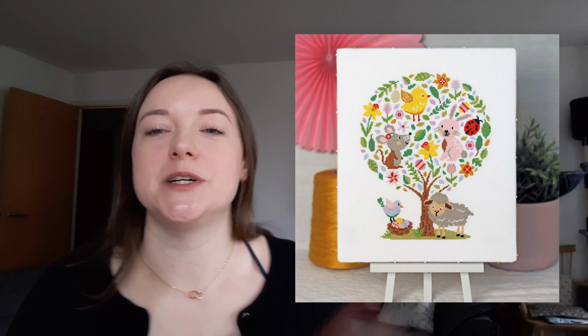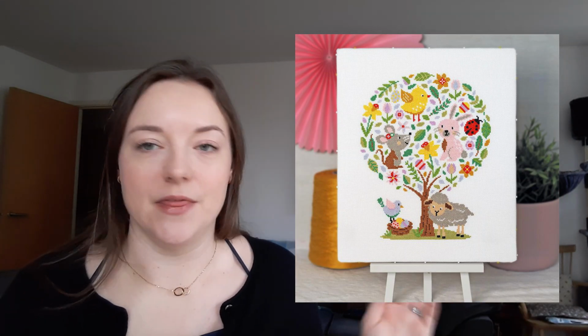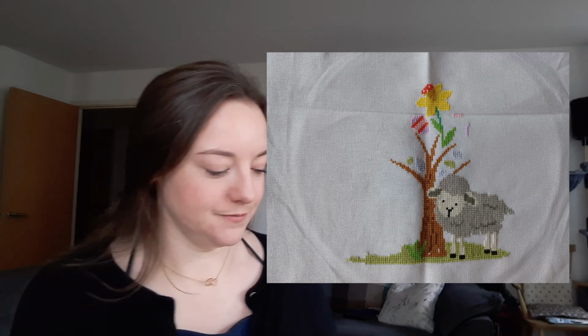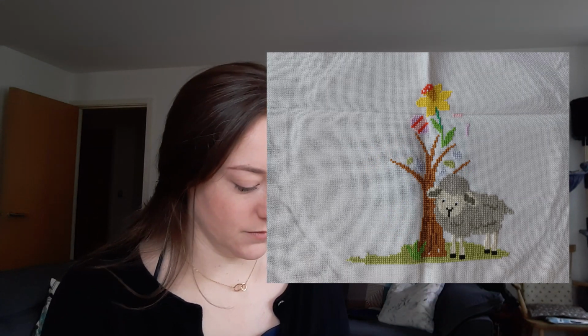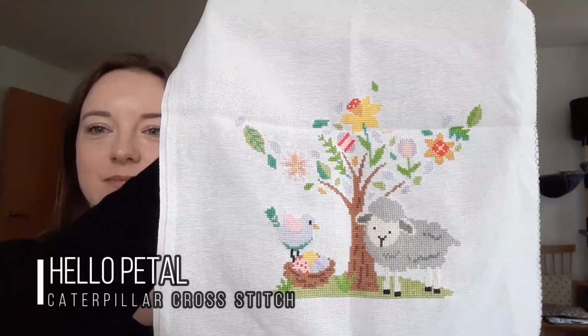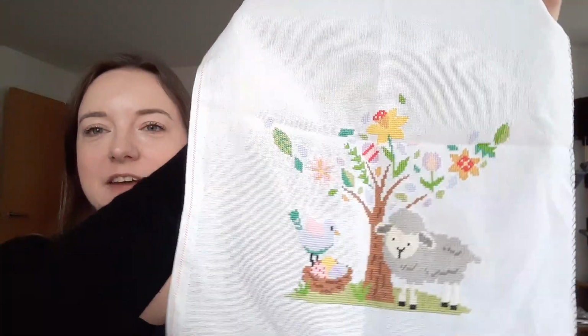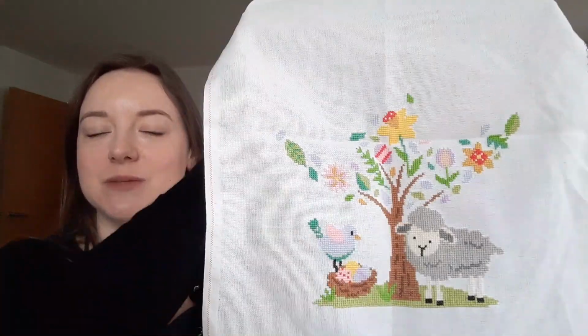So this is how far I've got to. So firstly, I will show you a picture of what it will look like when it's finished, and then progress from last time. And then this is where I am now. So I've added the nest down the bottom, and then I've started building out all the motifs along the bottom of the tree.